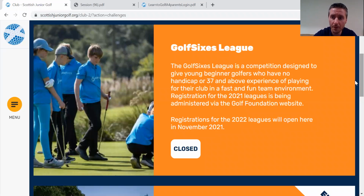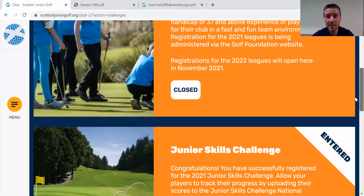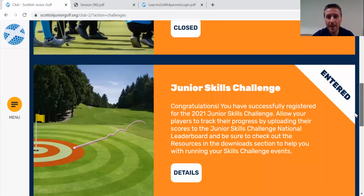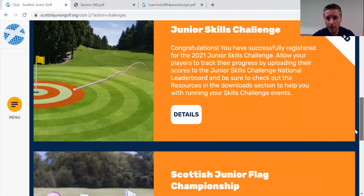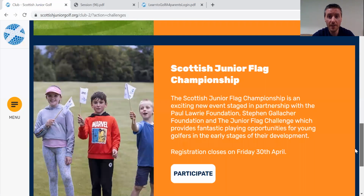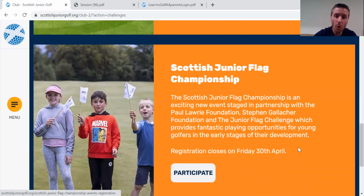So as you can see in my account here, I have entered the Junior Skills Challenge, so it has the entered at the top right-hand corner, and I have a details button as well. So when you first come in, you will see the event here, and you can tap on the participate button, and that will allow you to register your club for that event.